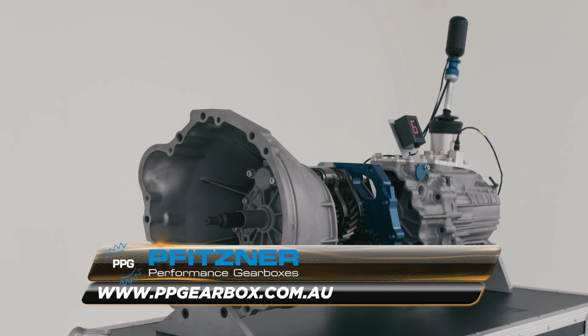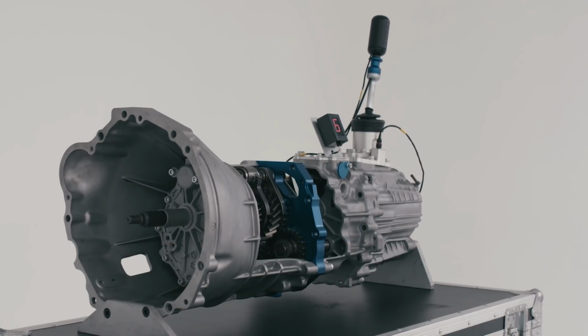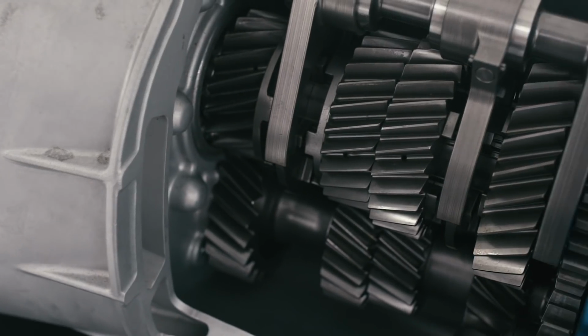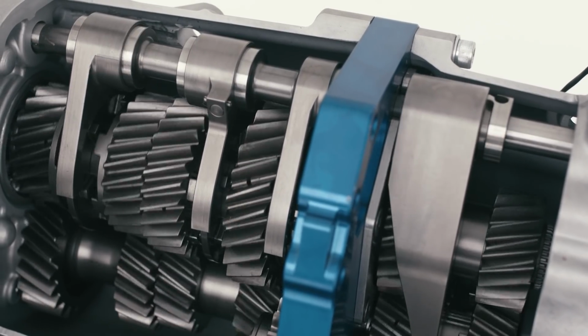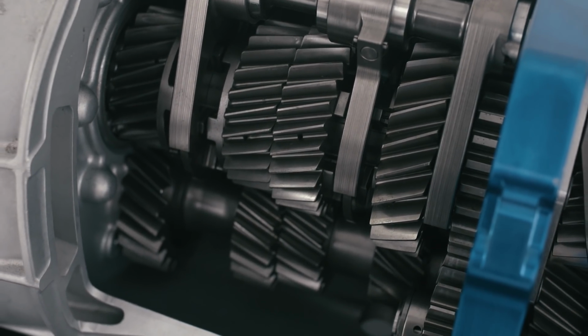We have a few video features coming out soon about how gearboxes work and about the PPG, but for now, we'll keep it short and sweet. Firstly, PPG designed their sequential to be at home on the street and at the track, which is perfect for us. The helical gears are strong, but are quieter than straight cut gears.